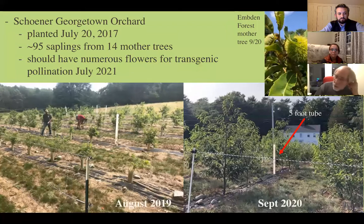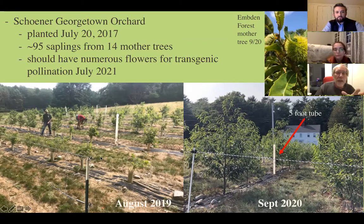And what we've done, and this is where the Celt Land Trust comes in, we've planted one of these orchards comprised of those wild seedlings, now saplings, out at the Schoner Reserve on the way to Georgetown on Five Islands Road. So there's about 95 saplings in that orchard surrounded by electric fence. They represent 14 different mother trees. So it's a lot of genetic diversity in a very small place. And they're growing really fast. So this is what they looked like a year ago on the left. Here's what they look like now, or just last month, in a 5-foot tube, because that's one of the different ways we're experimenting on how to grow the trees quickly and safely. It gives you a sense of the scale.